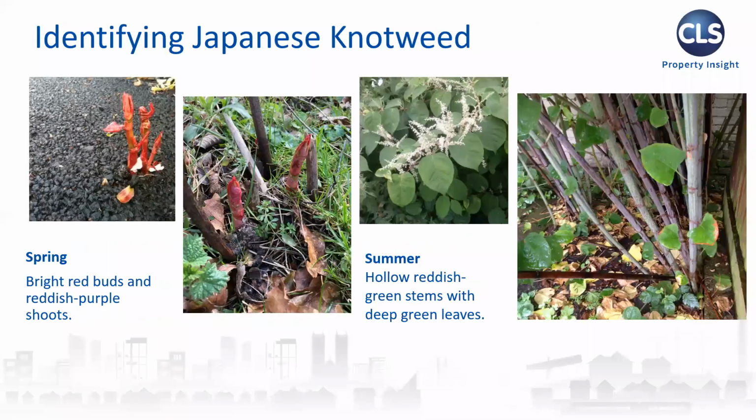The plant takes on quite different forms and appearances throughout its annual cycle, and this can make identifying it quite difficult. It can get mistaken for other plants, particularly in amongst them, plants such as bindweed, Russian vine, broadleaf dock, and ground elder, for those of you that are gardeners. Now, the photograph on the far left shows the knotweed shoot bursting through a tarmac driveway in early spring.